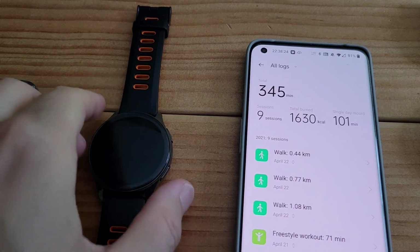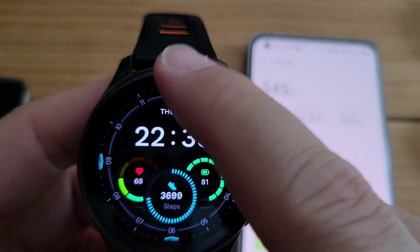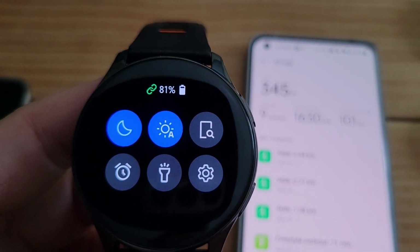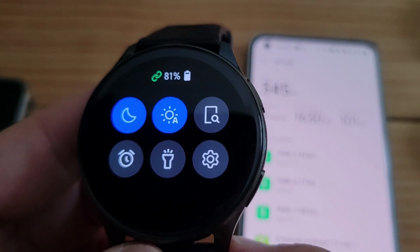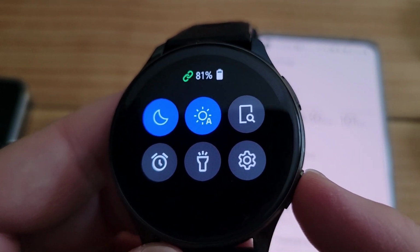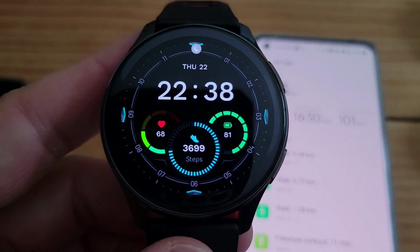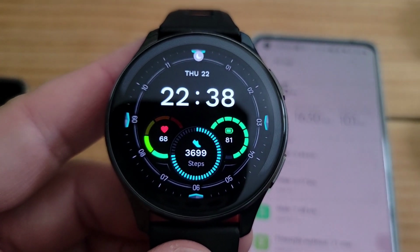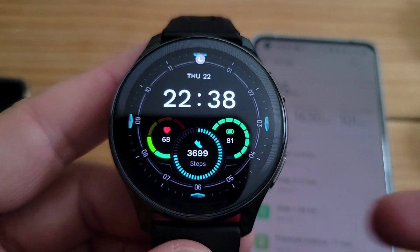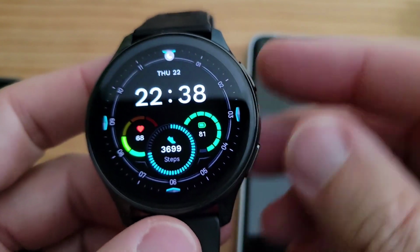Number 3, the battery life is really good. Today is Thursday. I had this fully charged on Wednesday morning, and it's only gotten down 19% over almost 48 hours. That's pretty amazing. So the battery life, all the specs that they say, oh, this could last 14 days, they seem to be spot on as far as the marketing promises.